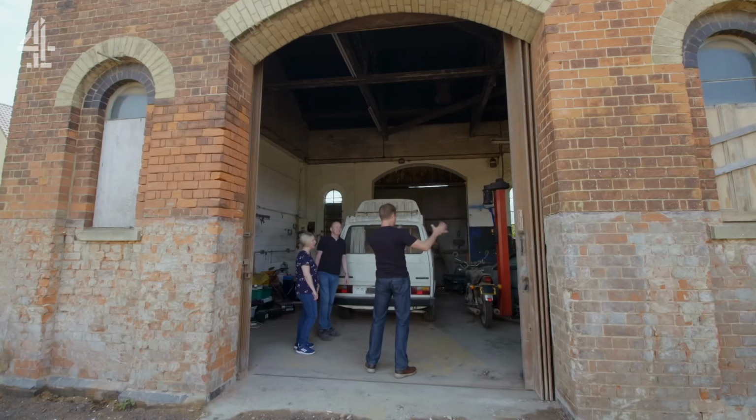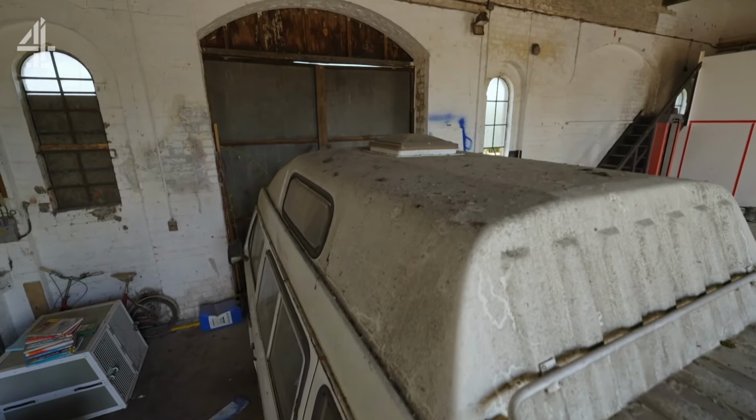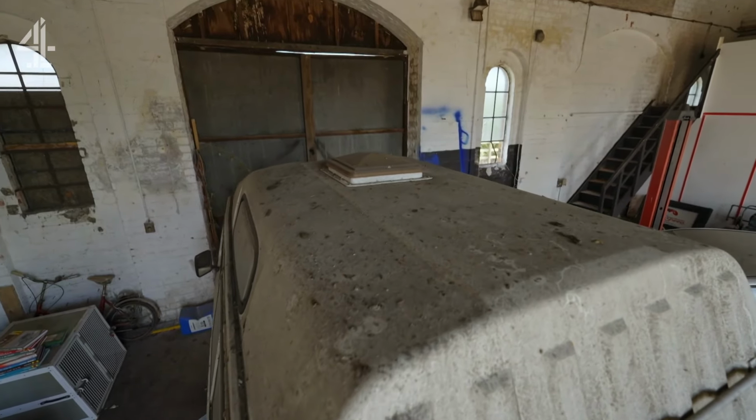But this space you're in now, what's this going to be? This is our lounge, sitting room. And does it go as far as the big opening there at the back? It goes all the way to the back. This is about light space, open plan living, sort of contemporary modern, but in this old building.